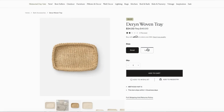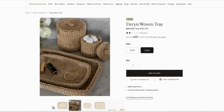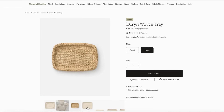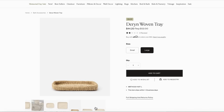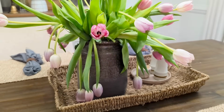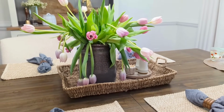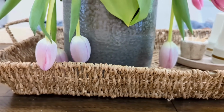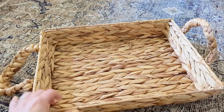Another category of items that I love to get inspiration from McGee & Co. for and then shop at thrift shops are baskets and other woven items. So this Derwin woven tray is $44 currently at McGee & Co. It's very beautiful for that large size, but I did find this tray, which is also beautiful to me with these handles and this nice color and shade on it. This one was $4.99. And then I also found this other one, which was $5.99 for this seagrass version.